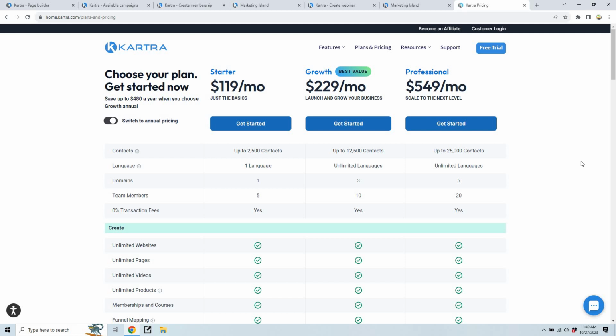So with the starter, it's going to be $119 a month. Growth is going to be $229, and professional is going to be $549. You can switch to annual pricing if you'd like to get a discount. Nevertheless, everything is going to be pretty much changing unless there's all check marks here. So in the beginning, you get up to 2,500 contacts, then 12,500, then of course 25,000. I think they do have more plans beyond those, but these are just going to be the basic ones in the beginning.